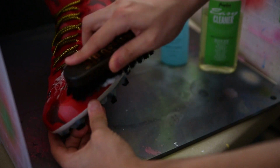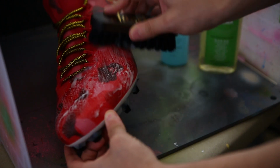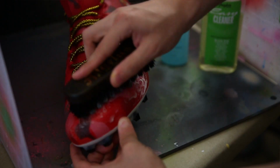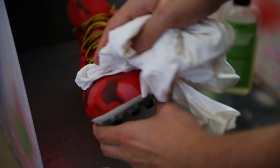The only thing that we kind of recommend avoiding is scrubbing too hard with these brushes. You can still use them, but you don't have to put that much elbow grease into cleaning your shoes. You can also utilize the old soap and water method along with any towel or rag, but again, the only recommendation we have is not putting too much force into cleaning these.